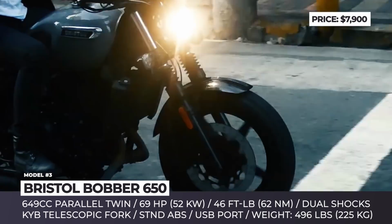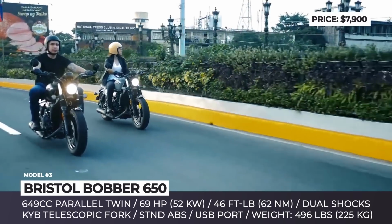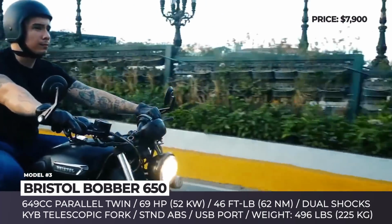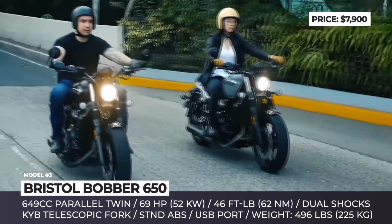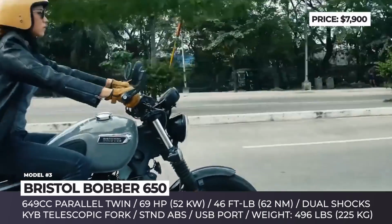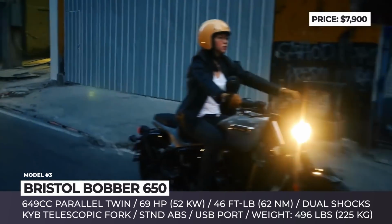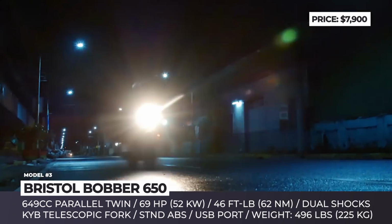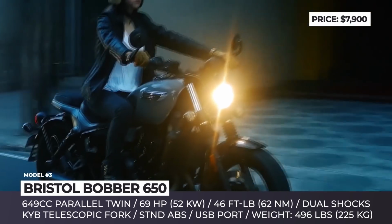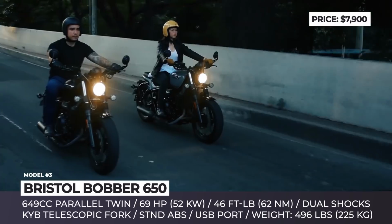Despite targeting budget buyers, the 650 delivers most of the basics one would like to see in a modern bike. It gets standard dual-channel ABS, hydraulic disc brakes, a combination of analog and digital instrumentation, and a USB port. The suspension setup is adequate front and rear, represented by a KYB telescopic fork and a dual shock absorber. Powering the model is a 649cc liquid-cooled parallel twin that delivers 69 horsepower and 46 pound-feet of twist.